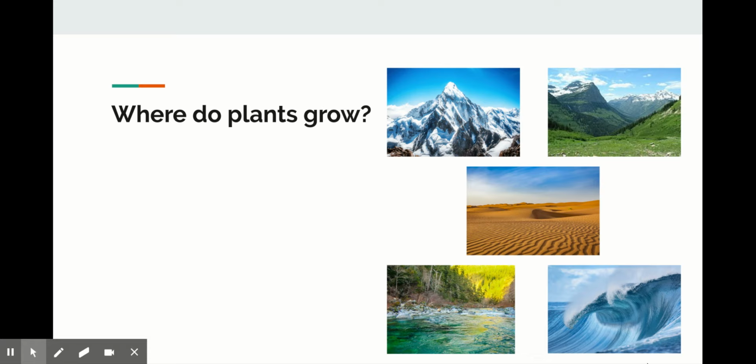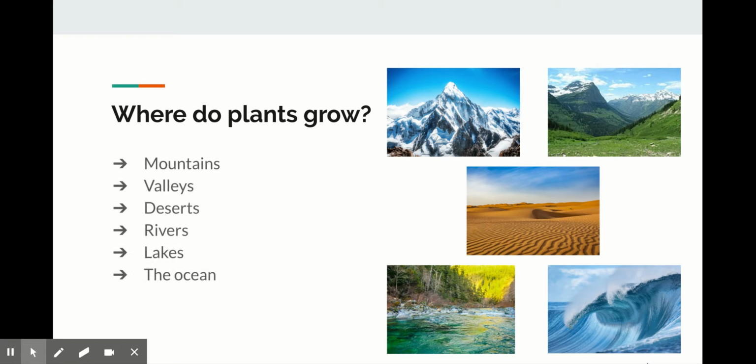Okay, well, now that you've done that, there's an explanation for that. Plants are very important to life on Earth. They grow on mountains, valleys, deserts, and even in water. They can grow almost anywhere.